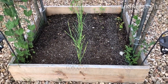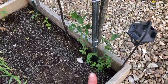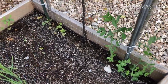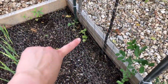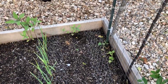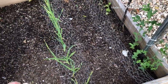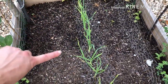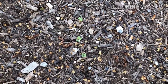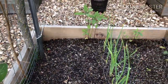This is the middle bed of the arches. I've got more of the sugar daddy sugar snap peas. Those I believe are, yeah, those are cantaloupe. So those are looking okay. And then some sunflowers. And then I think I planted a bunch of kale down this row, and then this is garlic, and then more kale here, but it's obviously either kale or kohlrabi, but it's just barely starting. And then of course more sunflowers.